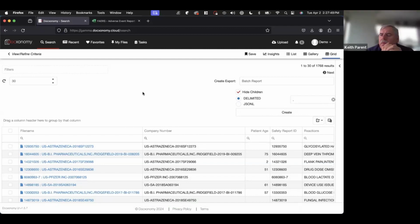Now, Brian, one of the things I think we want to make sure people realize is, is all of this data coming from a single source, or is this coming from multiple sources? This data is coming from a single source, in a sense, in that it's coming from the Docxonomy Index, right? But the data itself was archived in from multiple different systems.